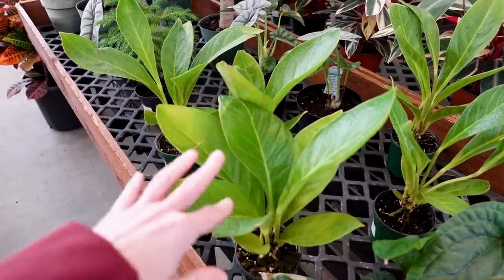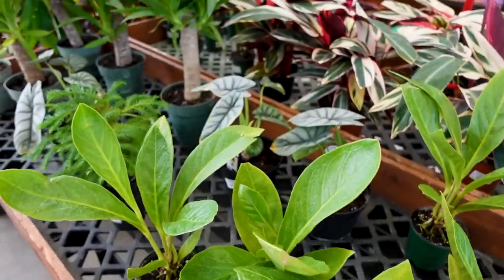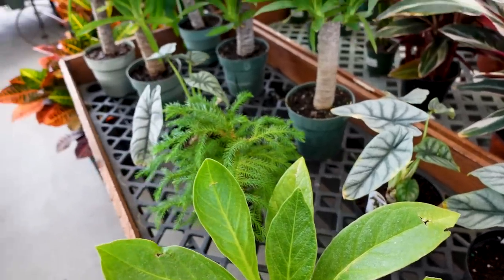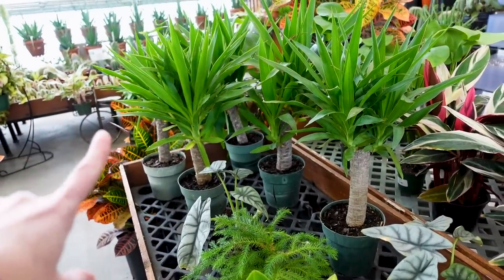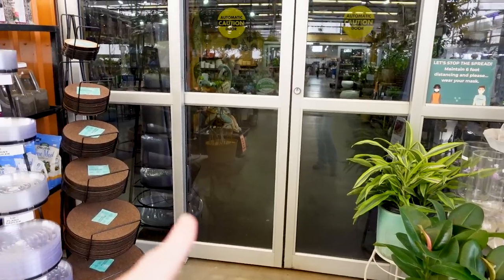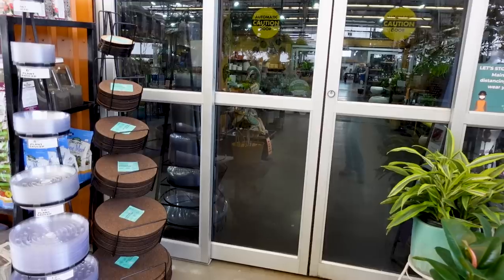We've got some Anthurium cobras. We've got some silver dragon alocasias hiding out back here. Some more types of Dracaena. I think these are also commonly referred to as corn plants, if I recall correctly. All right, you guys, we're going to head inside now. There might be some plants in here, but I just want you guys to see all of the decor and pots that they have.